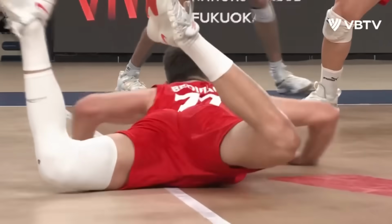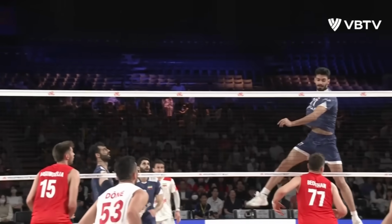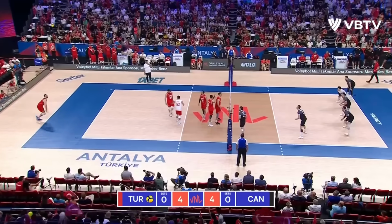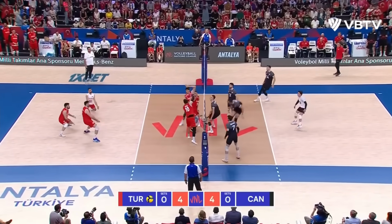Two incredible spatulas slid along the floor to get that ball off the floor. Oh, Berihan and Yeni Pizar just took it on themselves. A really good service from Gubuz, but some defense. Another heavy serve, hits the net again, and Marta's a bit better.